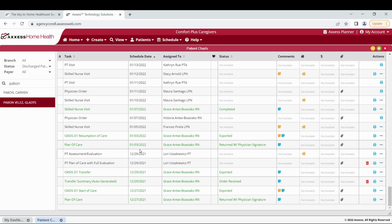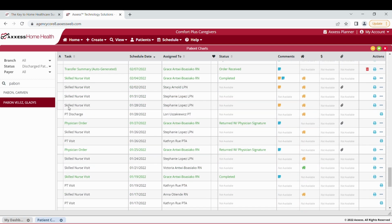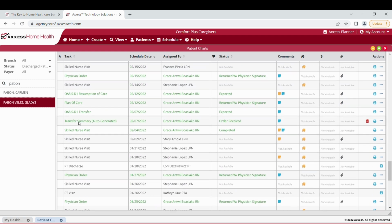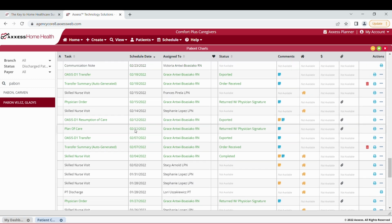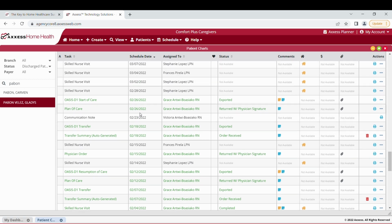Then the patient came back on 1/3/2021. We resumed. We continued to see the patient. PT saw the patient and discharged on 1/28. We transferred the patient again on 2/7/2022. Resumed on 2/12. And then continued to see the patient. We transferred the patient on 2/18/2022. Then the patient came back. We had to start the service because the episode was over.